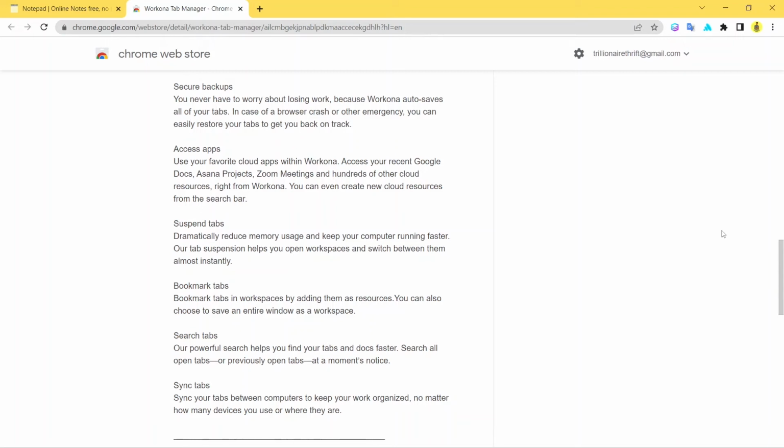And next is synchronization. What this means is that you can have multiple computers where you can have Chrome installed, with this extension installed, and you can log back in to the same work, and you don't have to do the work again and again on multiple devices. When you have this extension installed, it makes your life a whole lot easier.